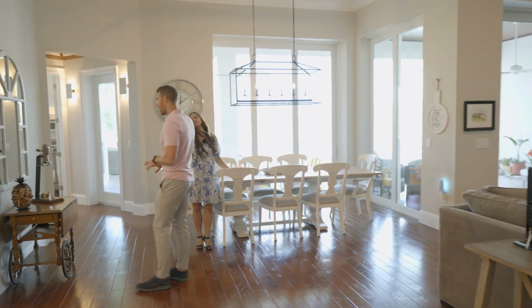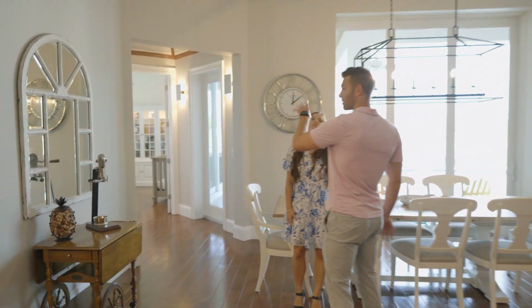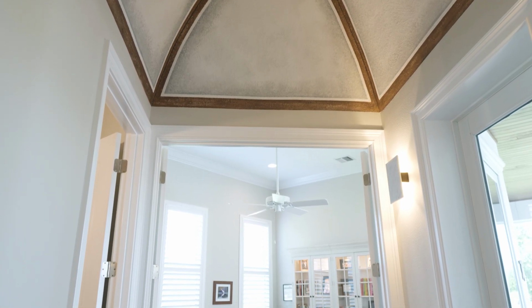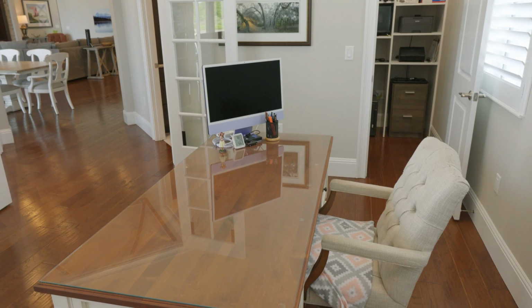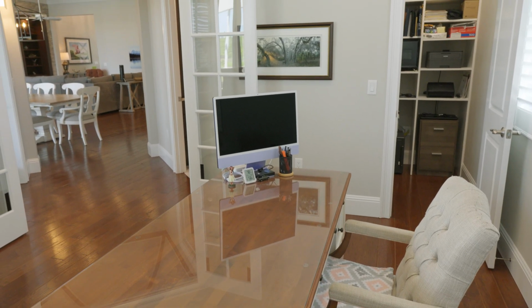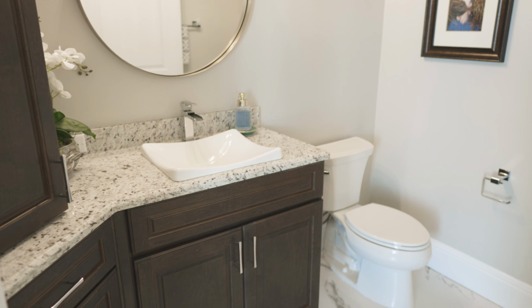And then coming to the back of the house, we have our actual den, which could be used as a 5th bedroom if you had a big family. And also, you've got the pool bath. So you've got door coming in straight from the pool, right into the bathroom, so you don't have to worry about where you're gonna send people when they're all wet.